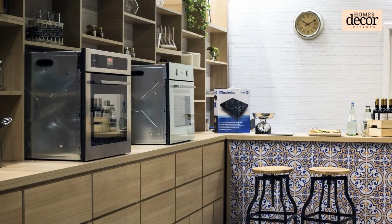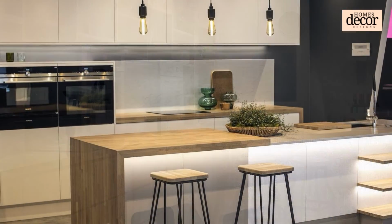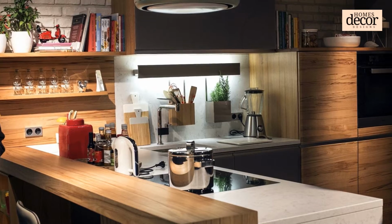4. Kitchen island with bar seating. A kitchen island with bar seating is a great way to add extra seating and prep space to your kitchen. The bar seating also provides a great place to entertain guests.